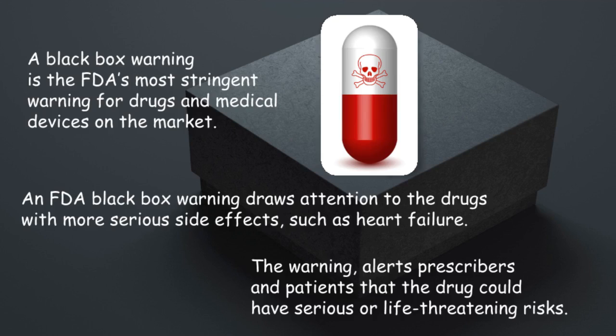It is no surprise that not all drugs are equal. While some drugs have minimal side effects, others have more serious ones, along with risks for adverse events. If there are safety concerns about the use of a drug, the U.S. Food and Drug Administration, FDA, applies warnings. The type of warnings found on prescription drug labeling vary depending on the type of side effects.